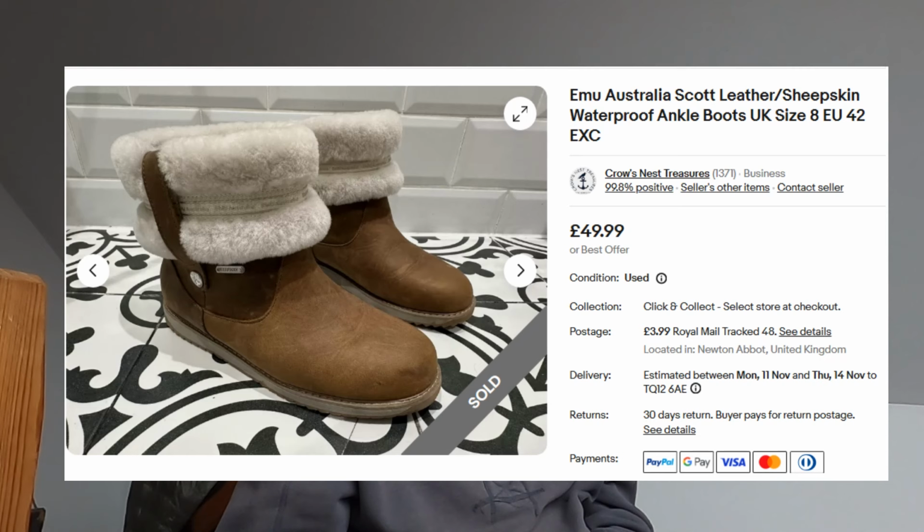Another brand that I haven't previously bought, so this is Emu Australia. These are a pair of leather and sheepskin waterproof ankle boots. They look a little bit like Uggs, but with more of a quality feel to them. I think I paid a fiver for these at a car boot sale. They sold for £50 plus postage.